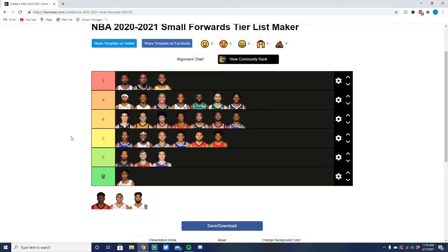Gordon Hayward is a B tier guy, not B tier, an A tier guy at this point. I didn't think he would be quite as effective and efficient as he has been with the Hornets. I'm happy to see him thriving and playing well. The Hornets are a very fun team to watch, who I see having a very threatening, good future, which is something you really couldn't have said about them a couple years ago.